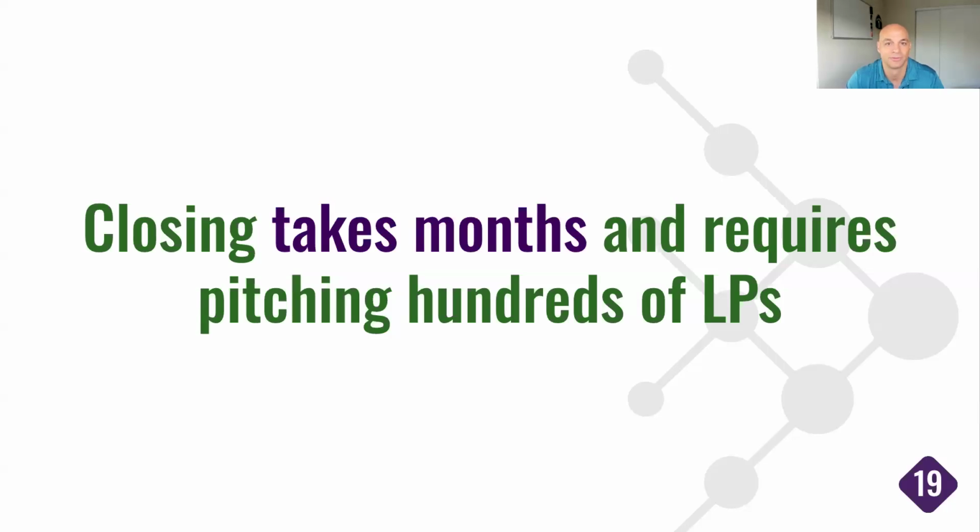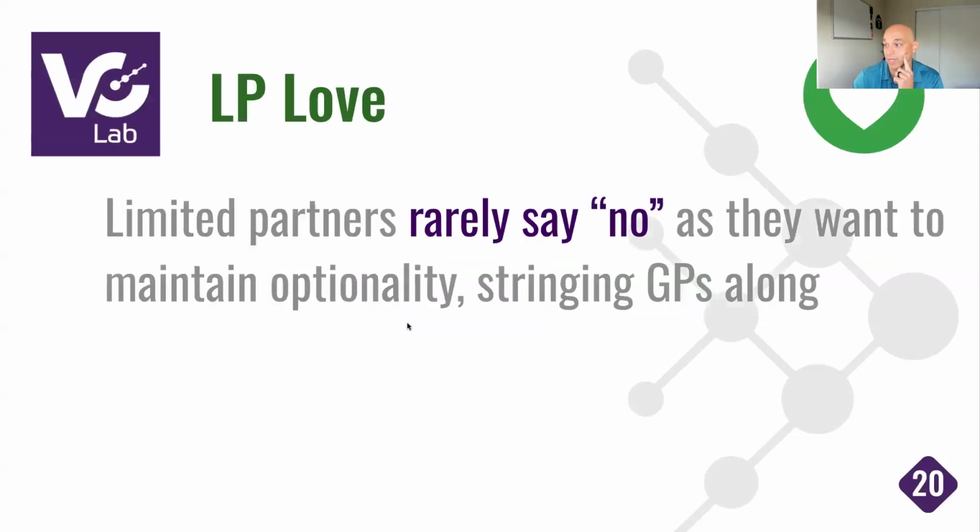Obviously this looks relatively straightforward, but it's not, as you could probably imagine. This does take a while, and you're going to have to pitch a lot of LPs. There's just no way around this. So if you're not ready to go out and pitch hundreds of LPs, you're going to really struggle here, so I just want to make sure you're aware of that.